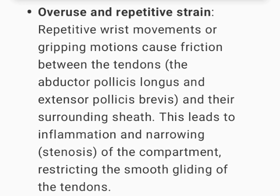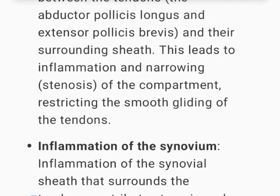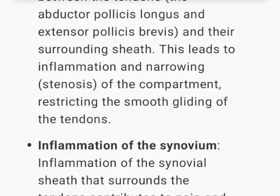Repetitive wrist movements or gripping motions cause friction between the tendons, the abductor pollicis longus and extensor pollicis brevis, and their surrounding sheath. This leads to inflammation and narrowing, stenosis, of the compartment, restricting the smooth gliding of the tendons.